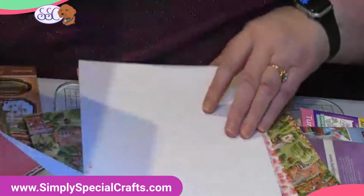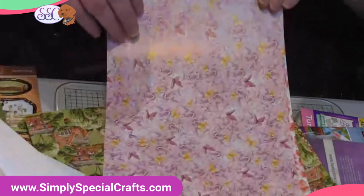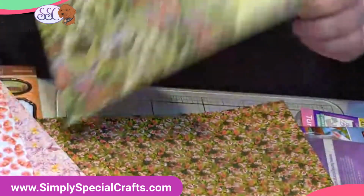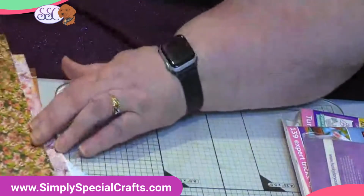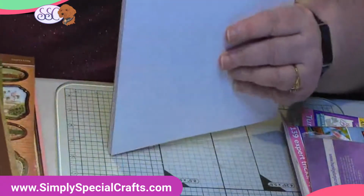I'm not going to go through all those, but you do also get double-sided papers. Beautiful double-sided papers. So 4 topper sets is the answer to your question. And it was a very good question. You want to know what you get for your money.